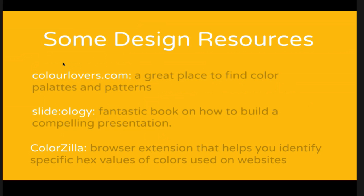There's a wonderful book that I bought a couple of years ago called Slideology. It's the second one here on the list. And it is a really powerful collection of case studies on how to build compelling presentations, not just visually, but narratively. And I have it in my library. I reference it all the time. I would highly recommend it to those of you who are doing presentations for faculty, colleagues, or at conferences or summits or things like that.